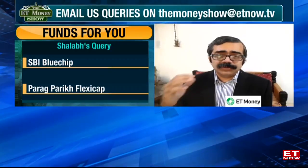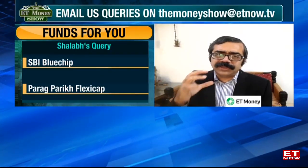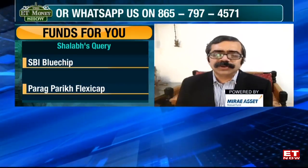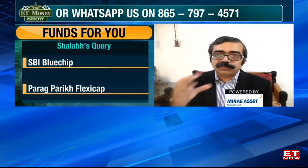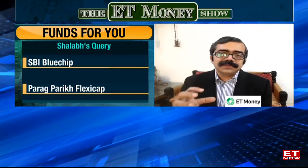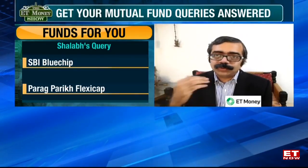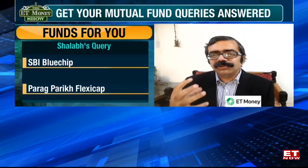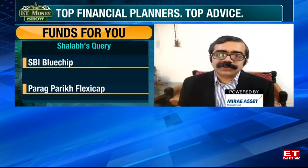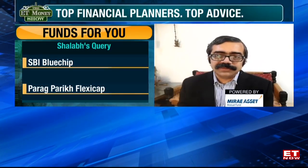And in mid cap, if you look at Kotak Emerging Equities, it has a very low portfolio turnover ratio, which is just around 4-5%, which means that the fund manager here focuses more on selecting the right kind of stocks and then sticking to them till the goals are achieved. So this kind of portfolio mixture is a good one to start off with. Get more experience with these kinds of funds.